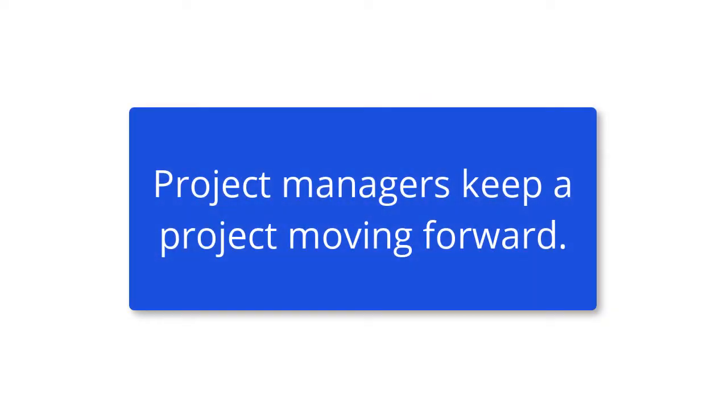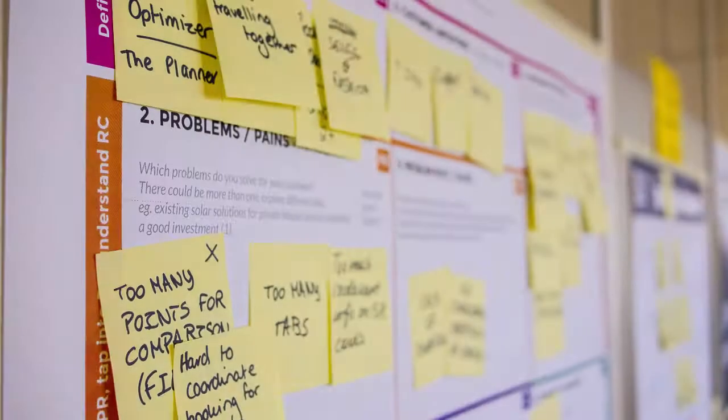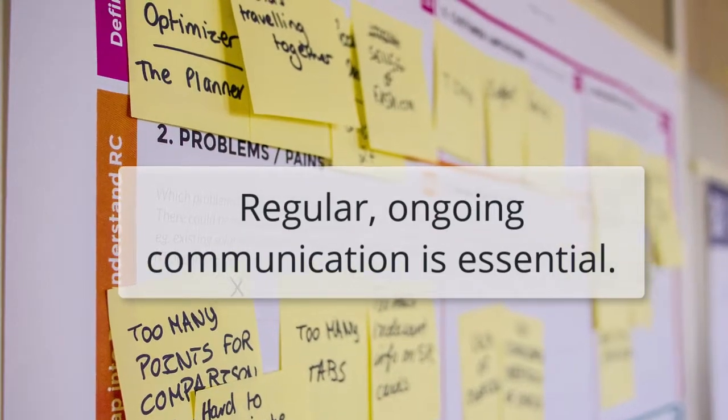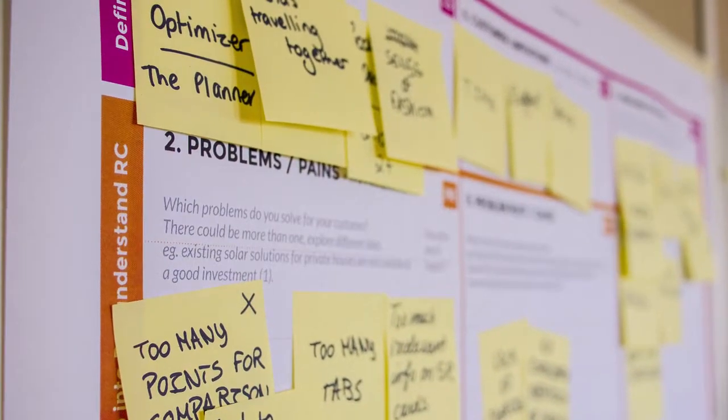If you're part of a team, one person normally takes on the role of project manager and helps lead the project forward. This person knows when team members complete tasks and what is left to be done. Keeping a team on track involves regular and ongoing communication. Does everyone have what they need to complete a task? Are there issues that need to be worked through?